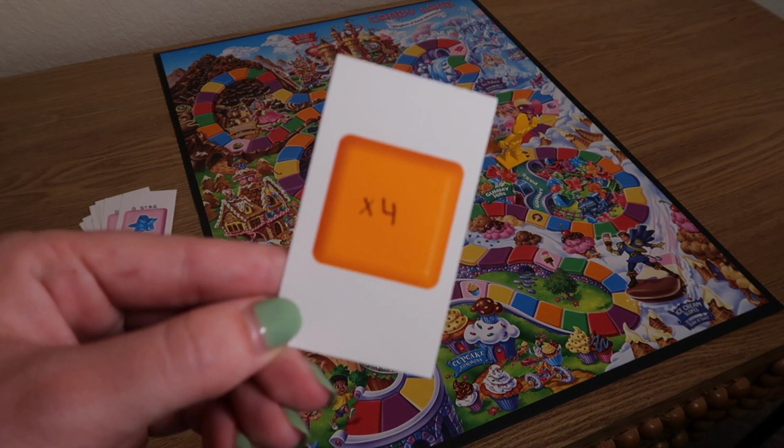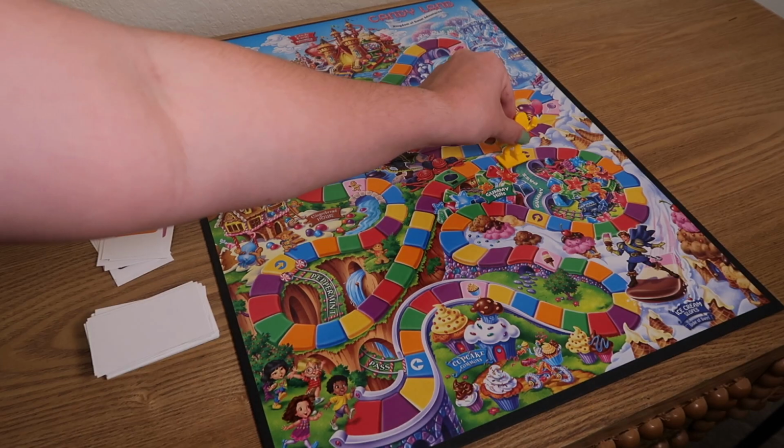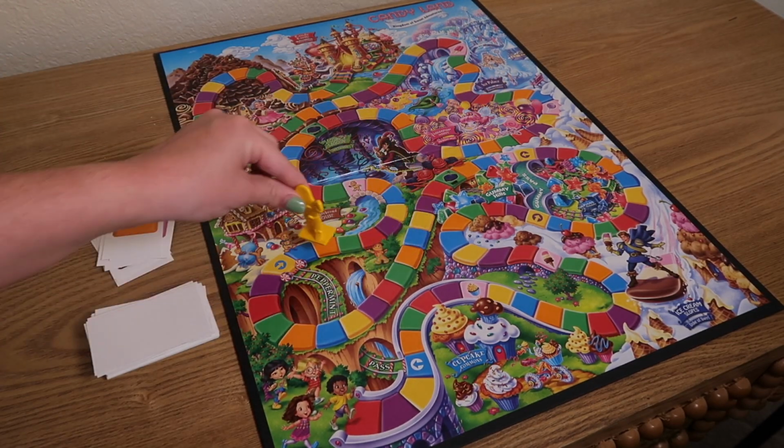We have orange times 4. 1, 2, 3, 4. Okay, next up we got another orange, which is for fiction or contemporary. Okay, I don't really have a lot of contemporary fiction on my shelf, but I managed to find one, and it is Such a Fun Age by Kylie Reid.